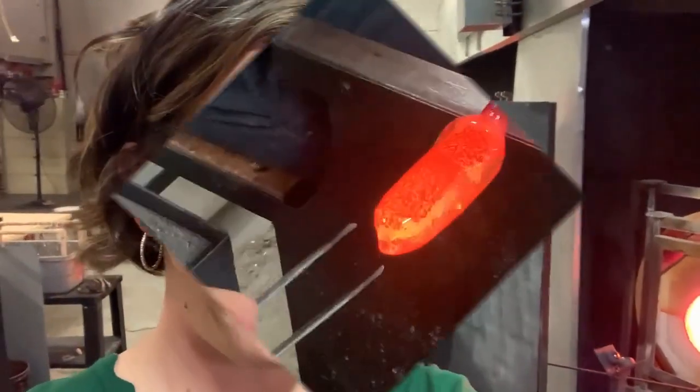So this is the reheating chamber. It's about 2200 degrees. And that's where every time you pull that glass out into the air, it starts instantly to cool. So you have to keep reheating it to get it to expand and move and do what they want to do with it.